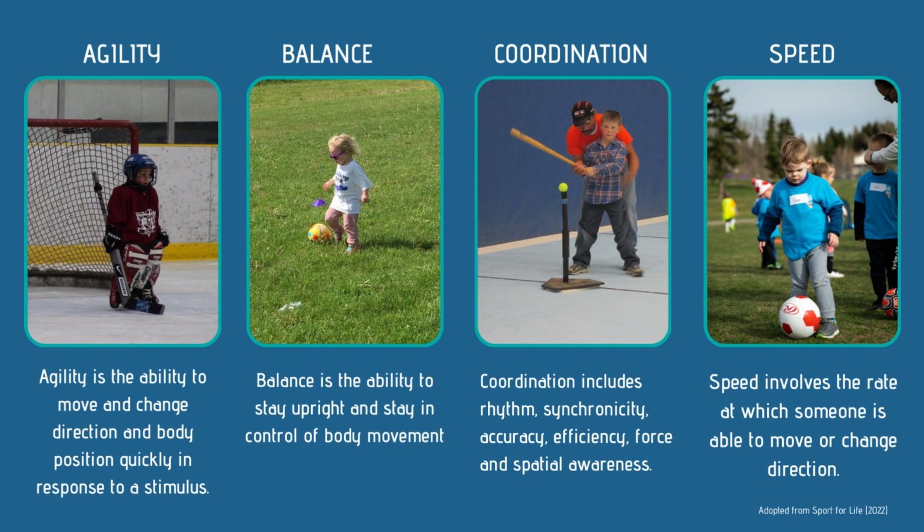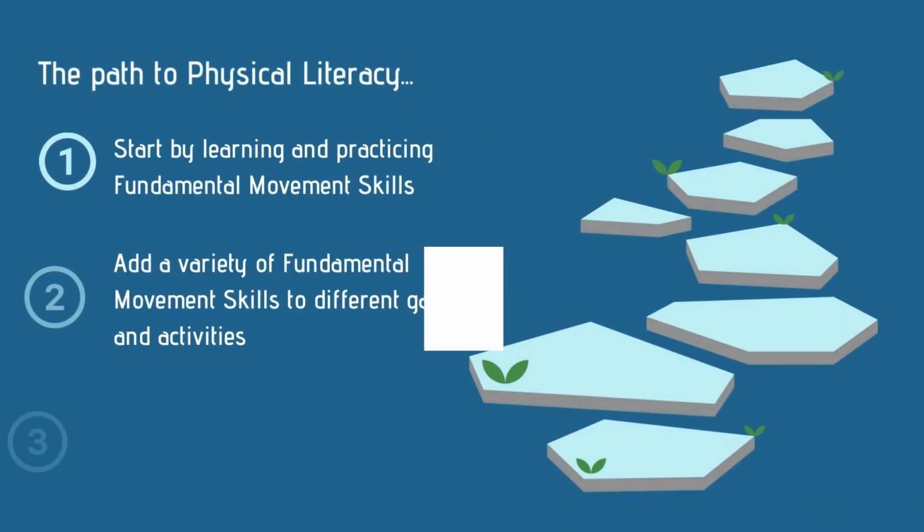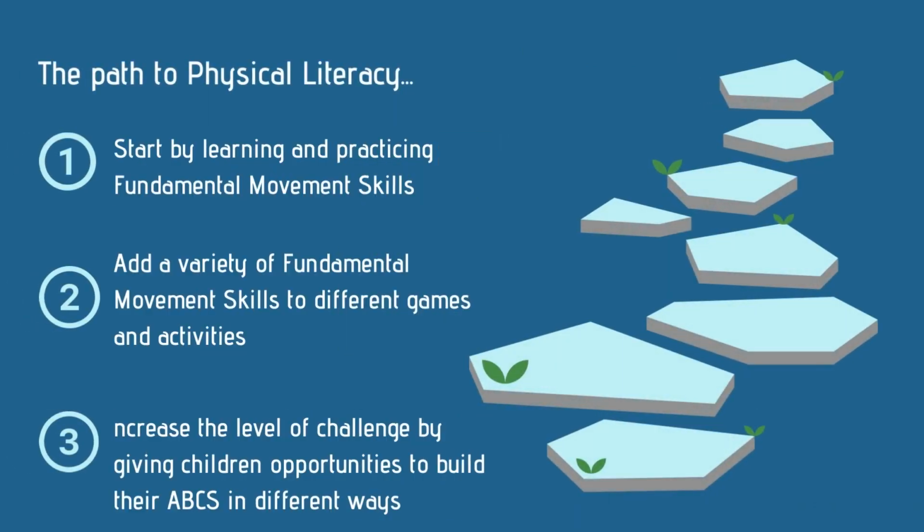Check out the Coach's Corner question in your FunTeam workbook and take some time after completing Section 2 to answer this. As a coach, the stepping stones to create a path to physical literacy are: start by providing opportunities to learn and practice fundamental movement skills. So show children how to throw, roll, jump, kick, skip, and run, and let them try movements and practice them often.